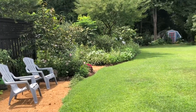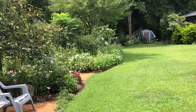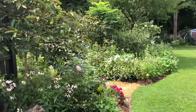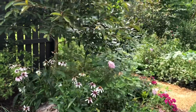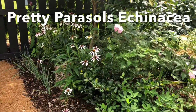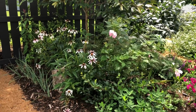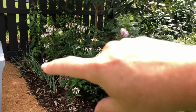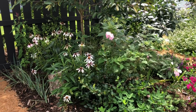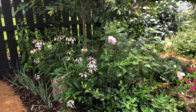But this back border is just electrified. This is the best our lawn has ever looked, probably because it hasn't been that wet this week, but overall we're having a wet year. And I want to show you the new flush of Pretty Parasols Echinacea. I really like it with that onion line, which helps keep some of the animals from eating it, because deer and rabbits love Echinacea.